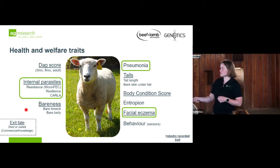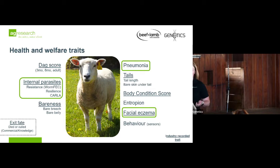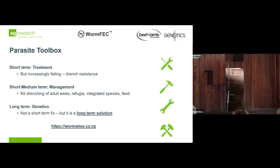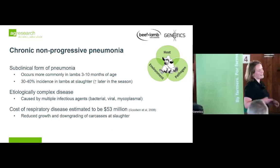the two, so internal parasites and pneumonia. And forgive me, while I was going to talk about parasites first, it makes much more sense given that Ginny's talking to you next for me to talk about that second. So I will flick through our slides, talk about pneumonia first, and then come back to parasites.